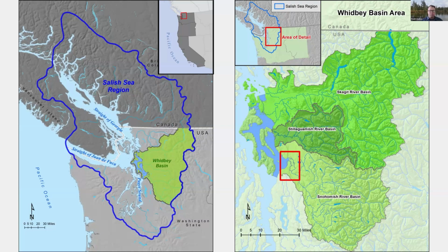So within the Puget Sound, within the Salish Sea region, within what is called the Whidbey Basin, which drains basically behind three rivers that drain behind Whidbey Island. So the Skagit, which is the largest river system in the Puget Sound, the Snohomish, which is the second largest, and then the Stillaguamish. So we're located about, I think I already said, 25 miles north of Seattle. We have 5 different salmon populations that spawn in the river, including ESA-listed Chinook and steelhead and bull trout. So a lot of work to do in the region.